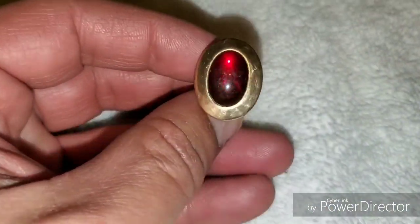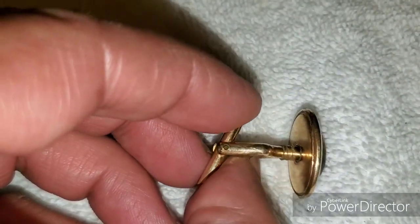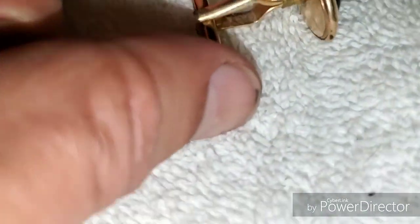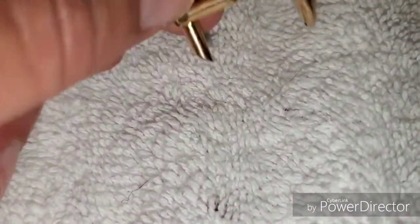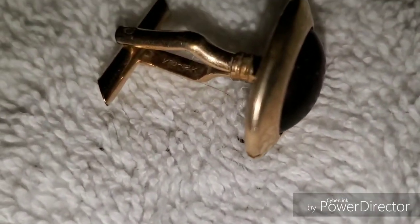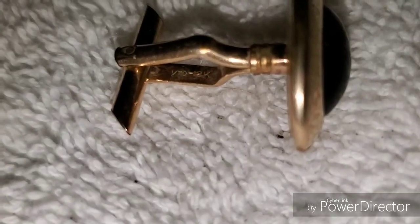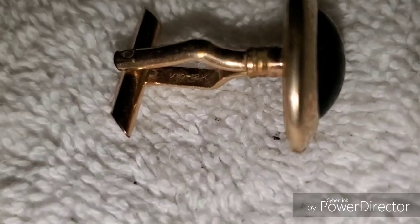This is the cool find. It's a cufflink, and it slides down like that. And on the inside, I don't know if we'll see it or not. Yeah, there's some markings in there. Sorry about that. Let's see if we'll get it to focus. It says 1/20th 12K. So it is gold, but it's only 1/20th 12K gold.